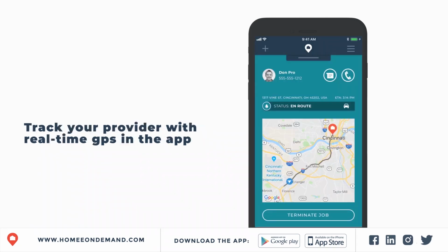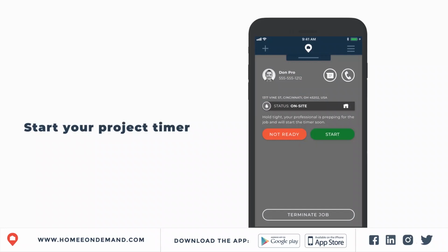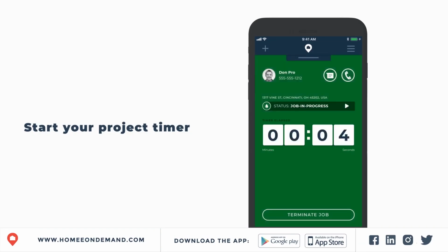As your pro navigates to the job site, you will be able to track their progress. If they have to stop for parts along the way, their ETA will be updated to a new time. Once on site, they will start the timer. All work is timed down to the minute, and you only pay for the time your pro is actively working.